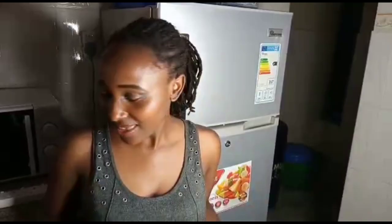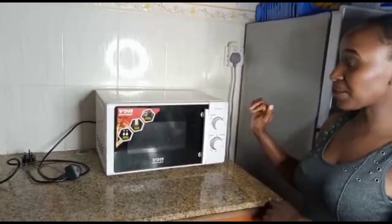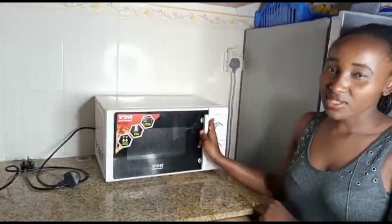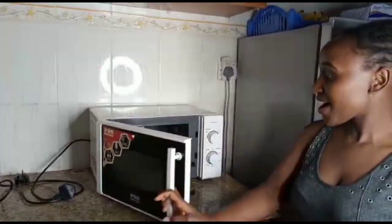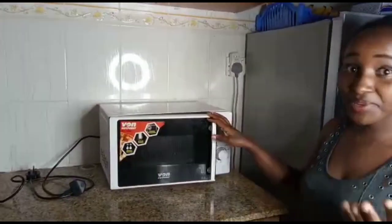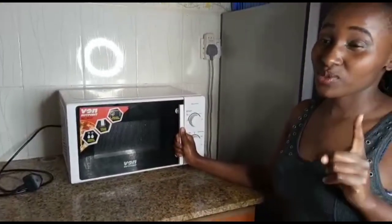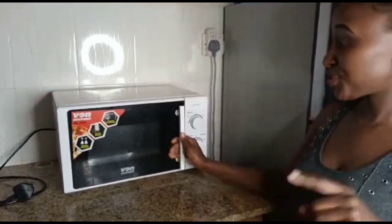Okay, yeah. So right here I have my microwave. We have had this for 5 years, and guys, it has served us well, very, very well. So far we've never had the need to replace or to repair. It has been just perfect. Now, the only thing that I do not like about it, not really even don't like, one turn off is this.